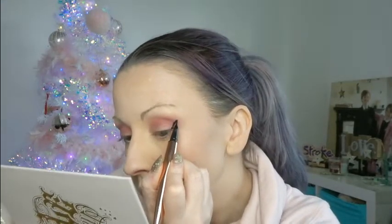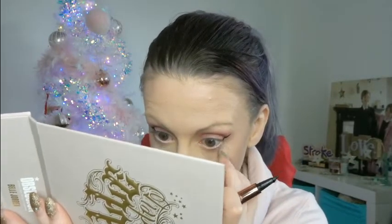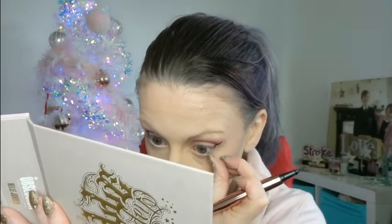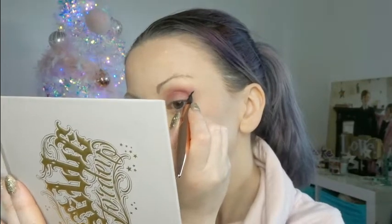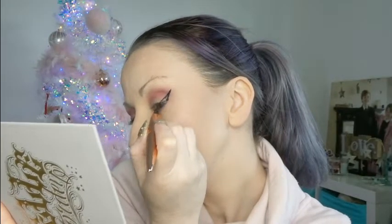Did that make sense? I really hope that made sense. Same again on the other eye, so we make the point a bit clearer. Oh, I've got an eyelash turned the wrong way around and it's poking me in the eye. Rude. There we go. There's the two wings done.